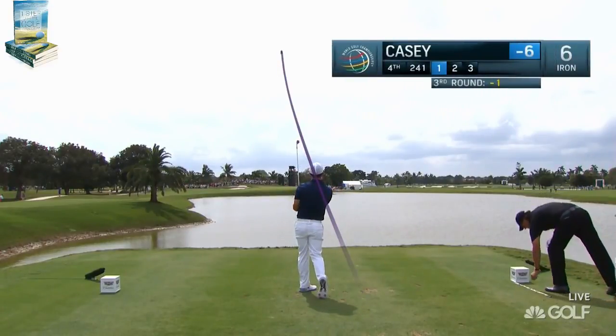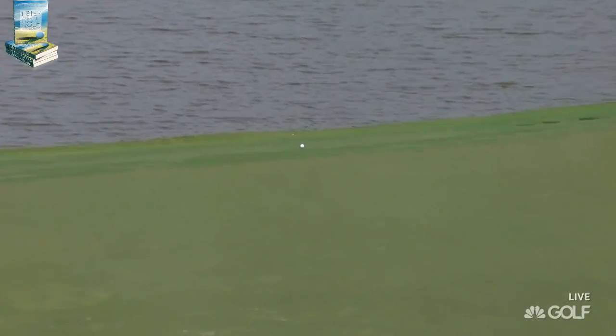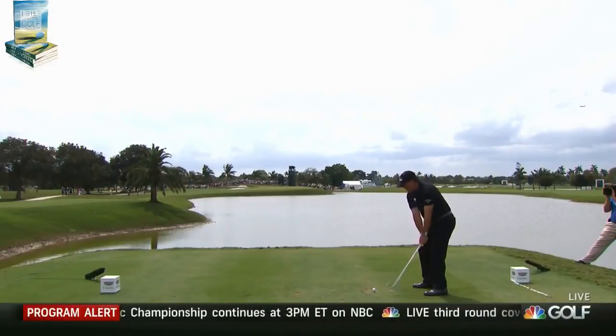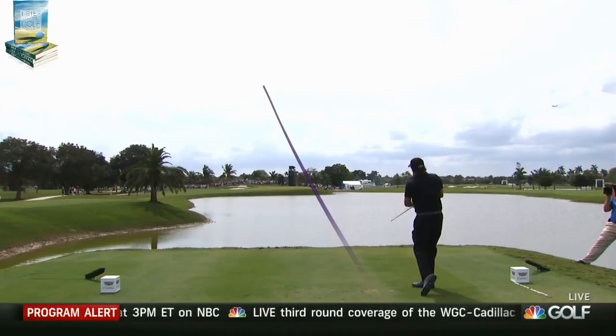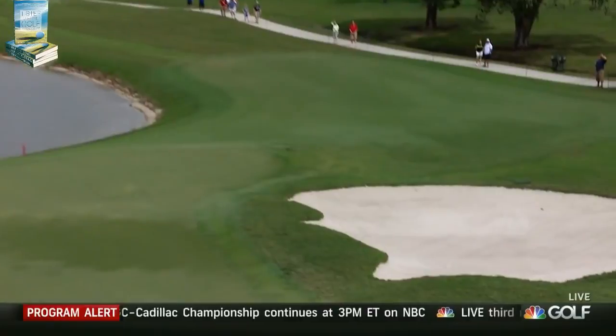Paul Casey on the tee. A 6-iron. Back left hole location. Just creeps over the edge, or does it? He did try and cut it. Might have overdone it a little.